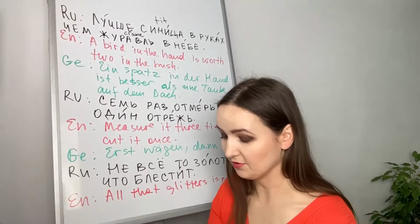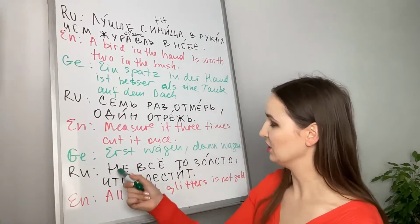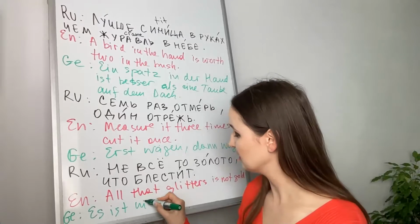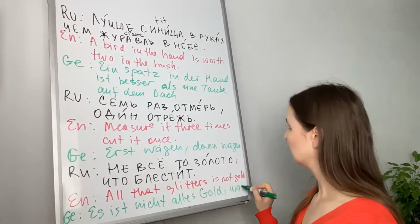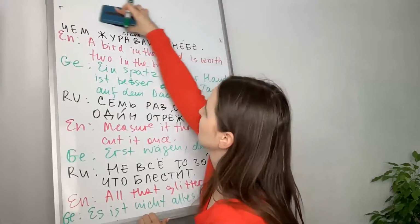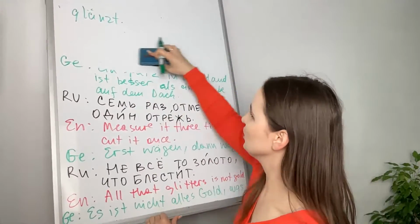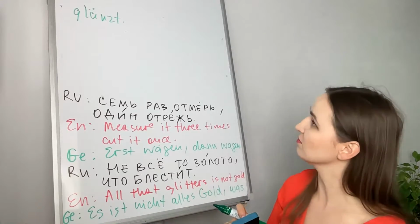And in German, we have the same saying, the same idiom: Es ist nicht alles Gold, was glänzt. The same thing. Не все то золото, что блестит. Or all that glitters is not gold. And in German, es ist nicht alles Gold, was glänzt.